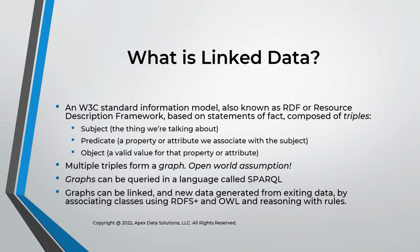In the open world assumption, we say just because the data isn't in this graph doesn't mean some other graph doesn't have it. And so therefore we have a slightly different way that we think about querying for things and particularly reasoning about them. Graphs can be queried in a language called SPARQL, which is similar, but very different in some ways from SQL.